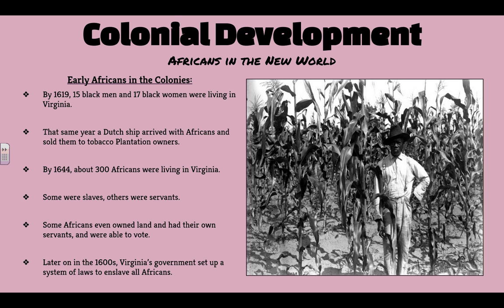Now, not all were slaves. Some worked as servants and expected to one day own their own farms. Some even became free planters. One individual had 250 acres of his own and employed 5 servants to help him work. And for a time, free Africans in Virginia also had the right to vote. But later on, in the 1600s, that began to change. Virginia's government set up a system of laws to begin enslaving Africans.